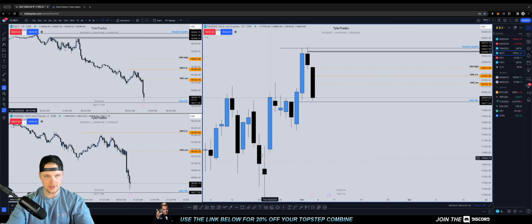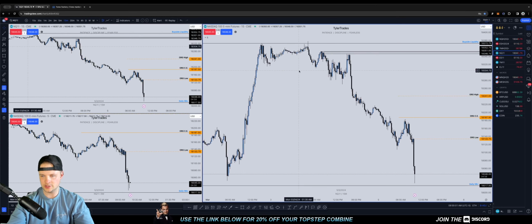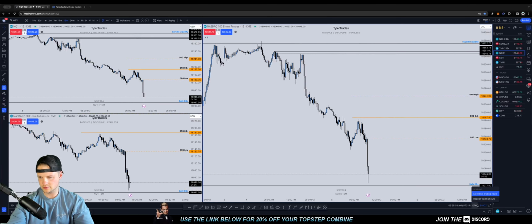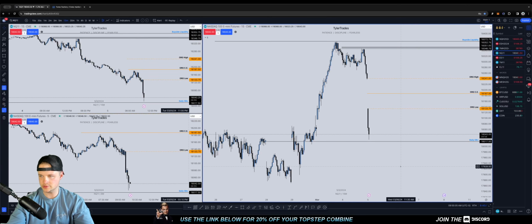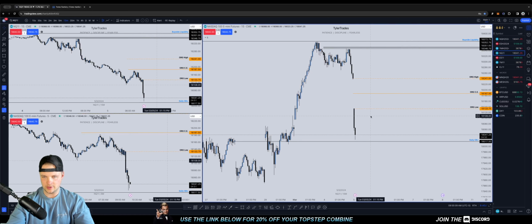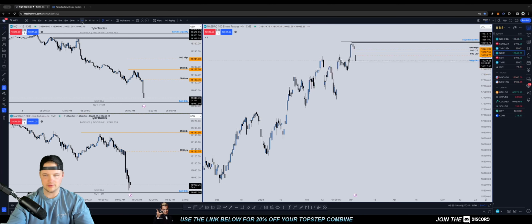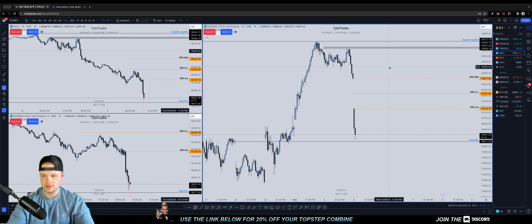Also have marked out the consequent encroachment and just high and low of the opening range gap. If I toggle on regular trading hours, then you guys will see that we got a big opening range gap right up here. And if you extend that across, obviously these are a lot of smaller 15-minute candles. Most likely it's probably one big imbalance on higher time frames, like this 4-hour. So you've got a BPR in that respect going on right now.